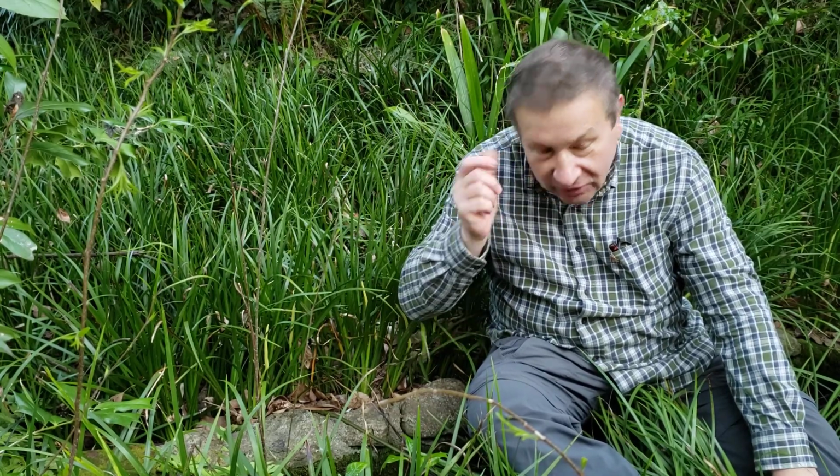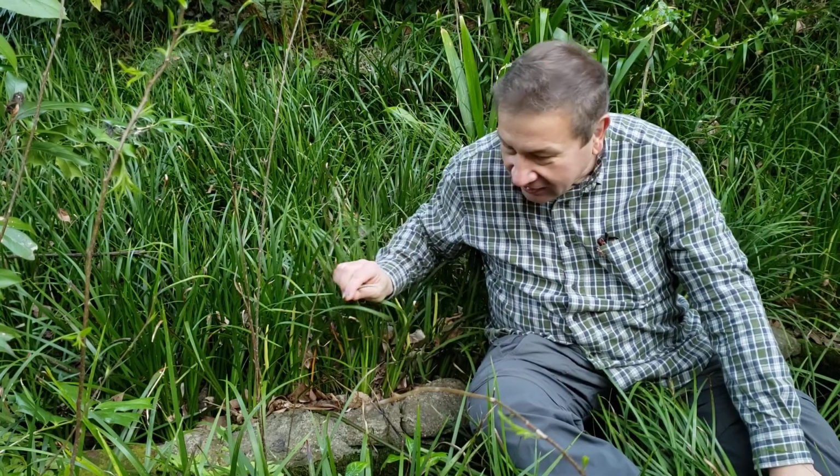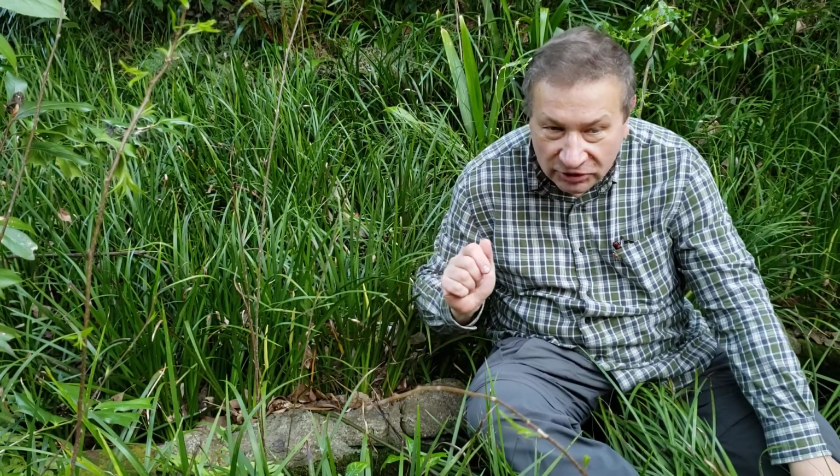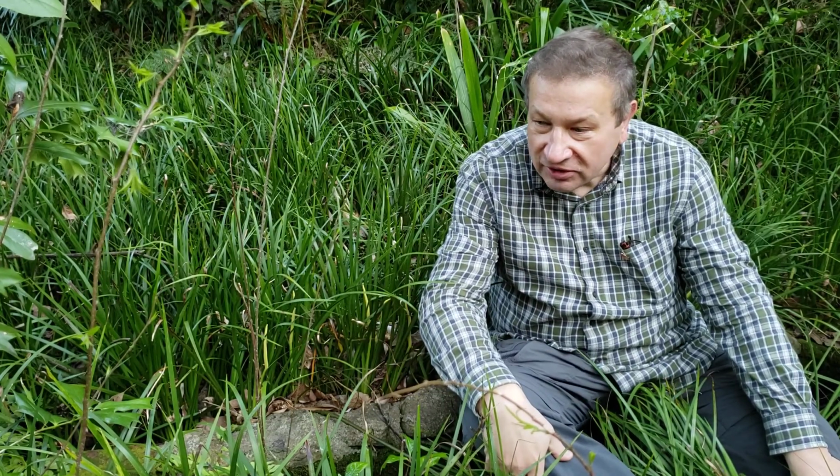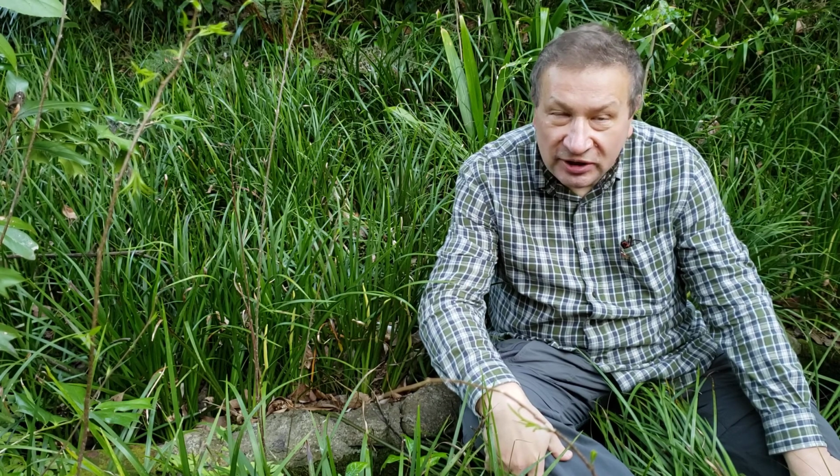Also, you probably don't feel it in the video, but I can feel the very pungent odor when I touch the plant. Yeah, it's a very remarkably pungent odor all around the plant. The plant is a sweet flag, Acorus. It's a very funny plant for many different reasons.